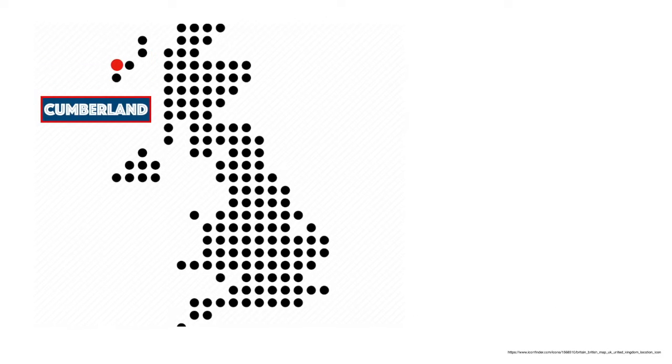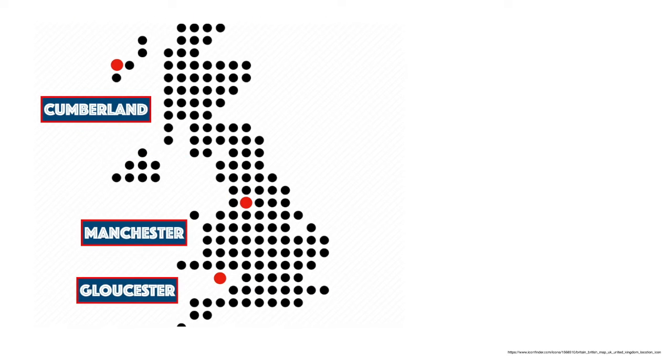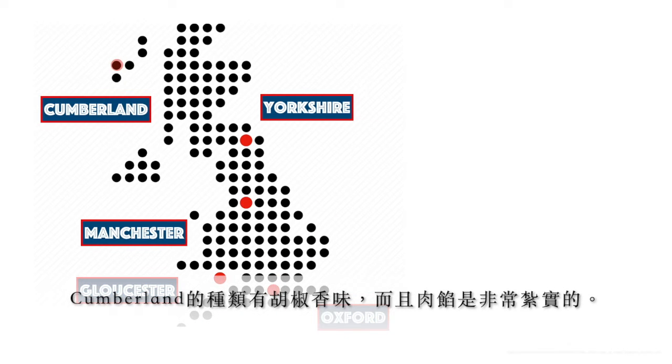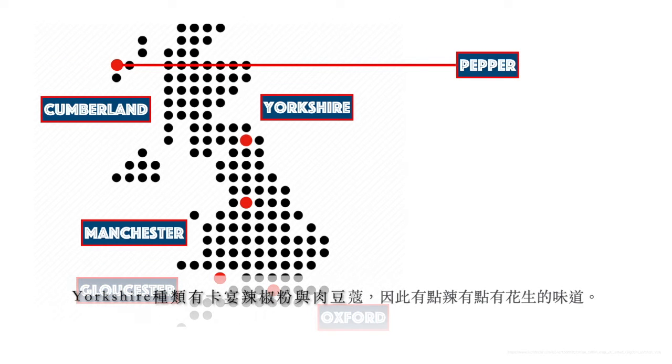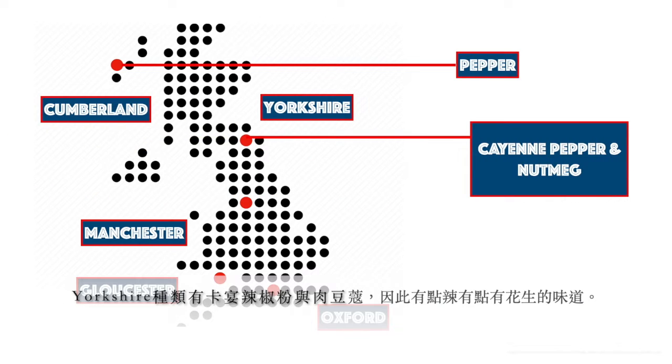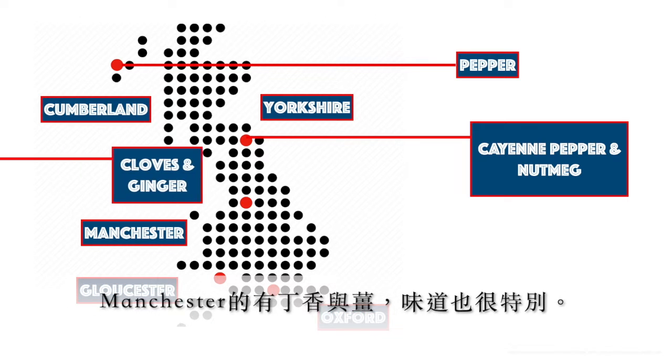In the north, there's a Cumberland variety. Then we have the Gloucester, then Manchester, Yorkshire, and finally, Oxford. The Cumberland type is a very meaty and chunky sausage, and it's very peppery. And the Yorkshire variety, well, it comes with cayenne pepper and nutmeg, so it's also very peppery, but it's also nutty in flavor. What makes a Manchester type unique?